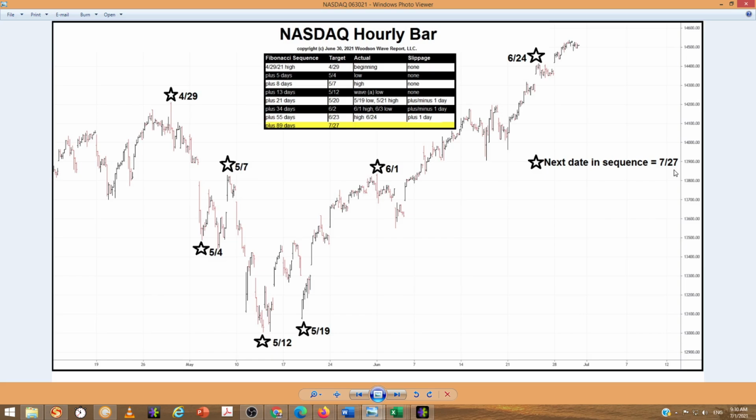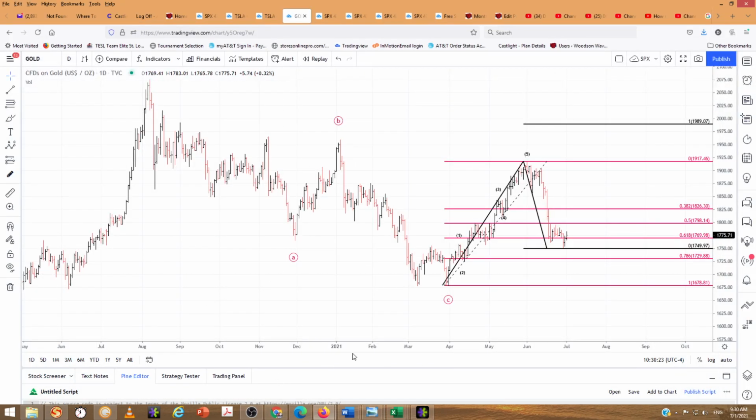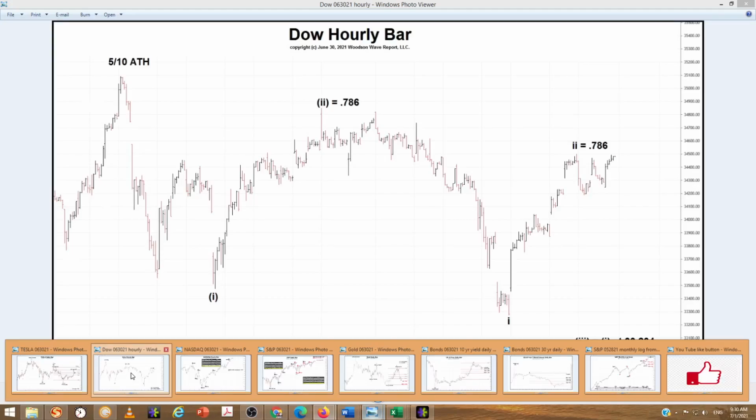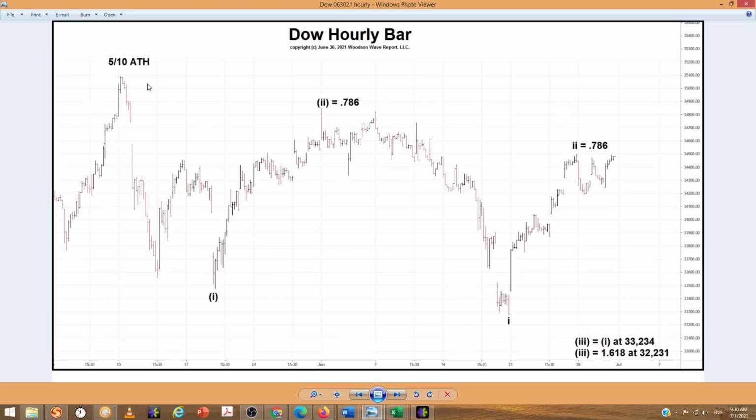Next turn date in the sequence, 7/27. There we have it with the NASDAQ. Let me see what else we have here for you guys. We had gold, NASDAQ, the Dow. The Dow hasn't surpassed its all-time high. It's lagging the other indexes so far to date.